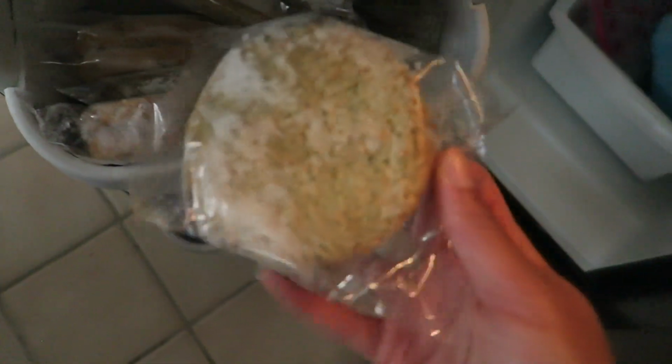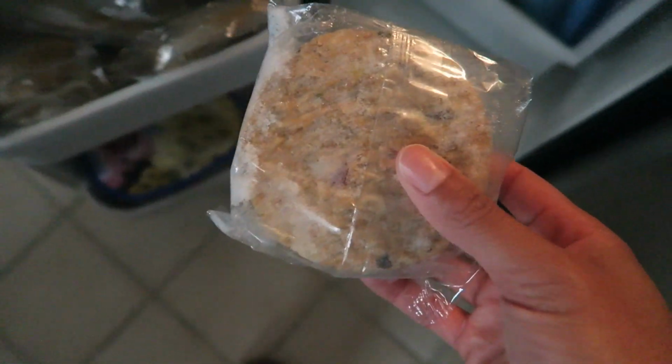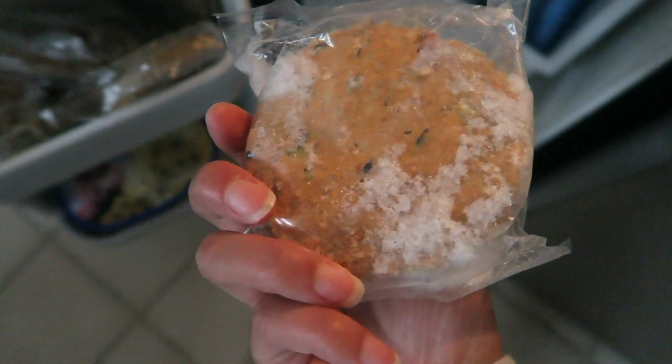I have other flavors in here. I don't have the box anymore, so I can't really tell. I usually take them out of the box. This is what they look like inside of the box. This is actually the quinoa crunch one, I can tell. I like that one a lot. I'm pretty sure this is the Chipotle black bean burger or something like that. But I just keep them in here and stack them on top of each other.